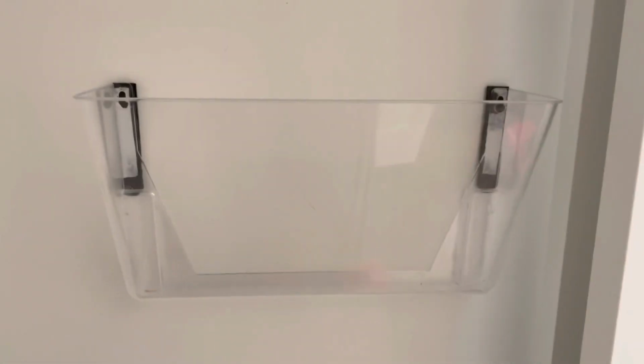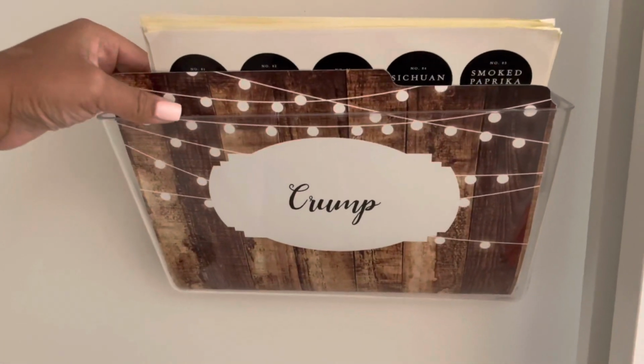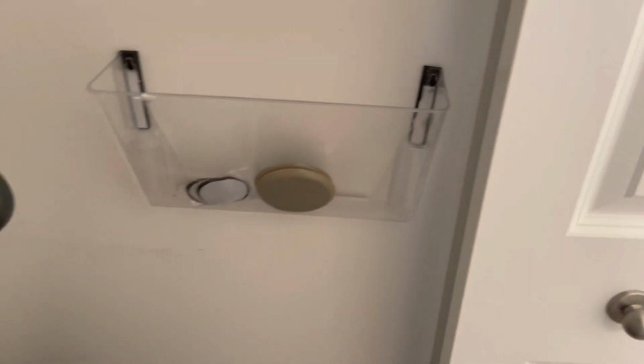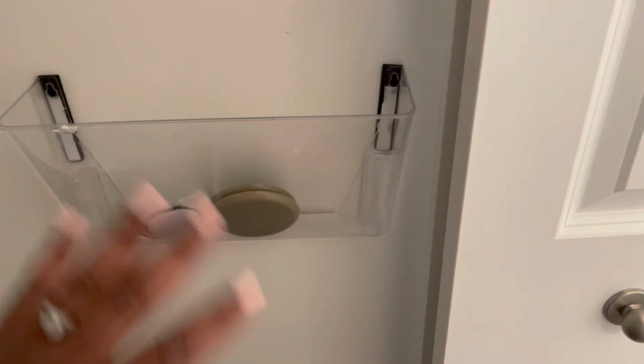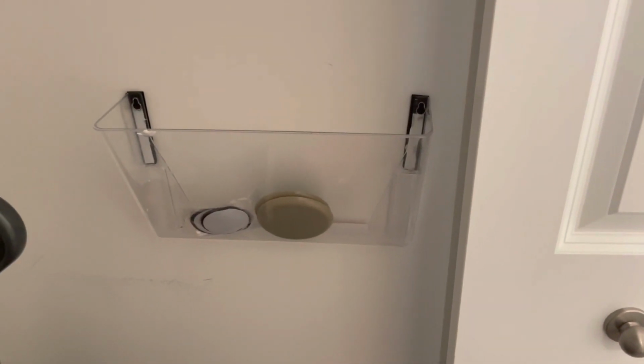So I'll do one more, and so that's just like furniture movers and stuff, just little trinket but still utility items.